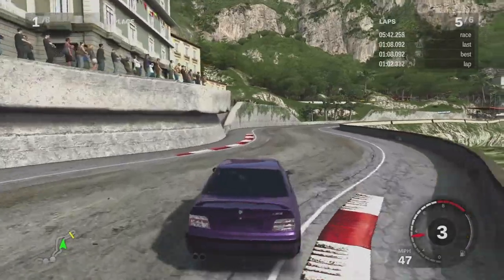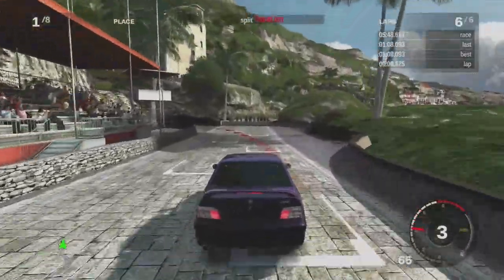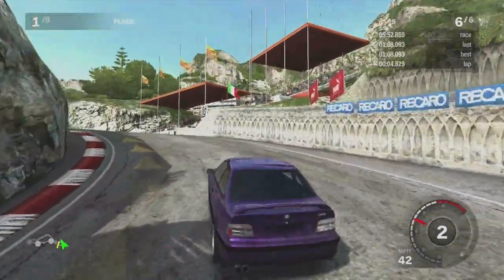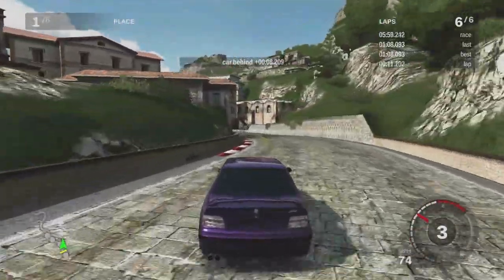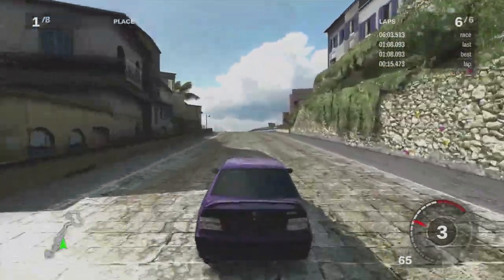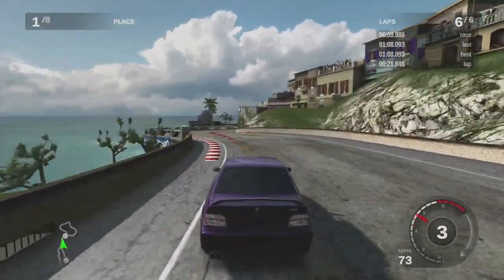Oh, shit. Almost lost it again. Right, one more lap to go. Final lap. Do you know, I feel like every racing game should have a final lap voice line. So once you cross that finish line for the second to last time, it just goes, final lap. Perfect.